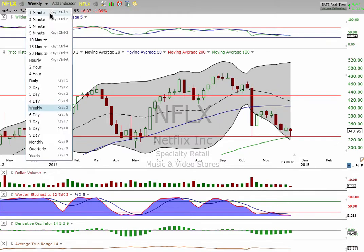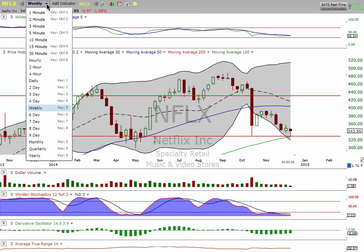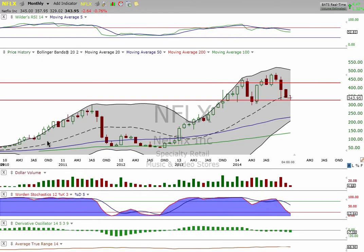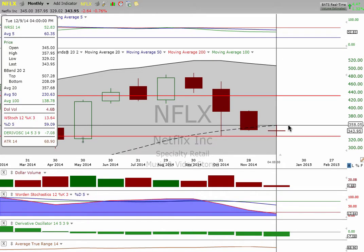But look more importantly here. First, let me show you. We bounced right off the 100-day moving average this time. So it had a double support, support here and support here. This is why you use all your charts, your weekly, your monthly, and your daily, so you could see what's going on and catch these right. Now here's the issue. You are under the middle Bollinger Band, very bearish, and that's at 358, so that's where the resistance is.